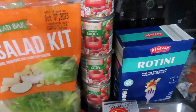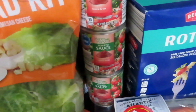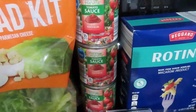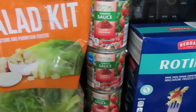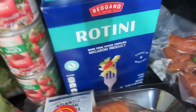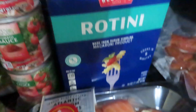And I got 4 cans of the tomato sauce. I just kind of want to restock my pantry because I got low on tomato sauce. I don't know how I did that. But 8-ounce cans of tomato sauce, and these are 47 cents each. I did get a 1-pound box of the rotini pasta. And this was 98 cents.